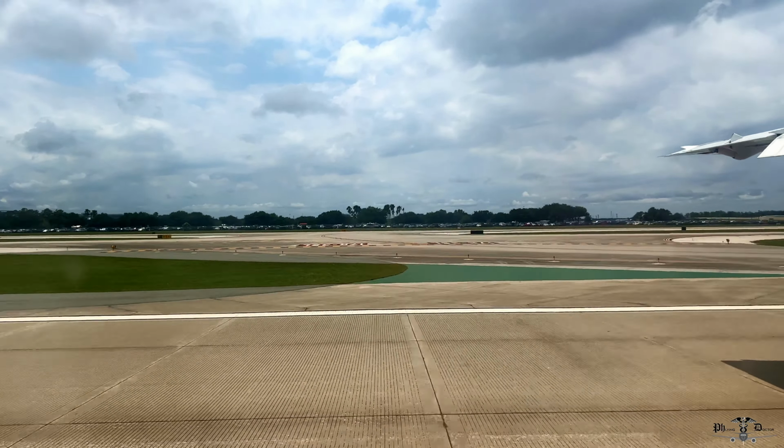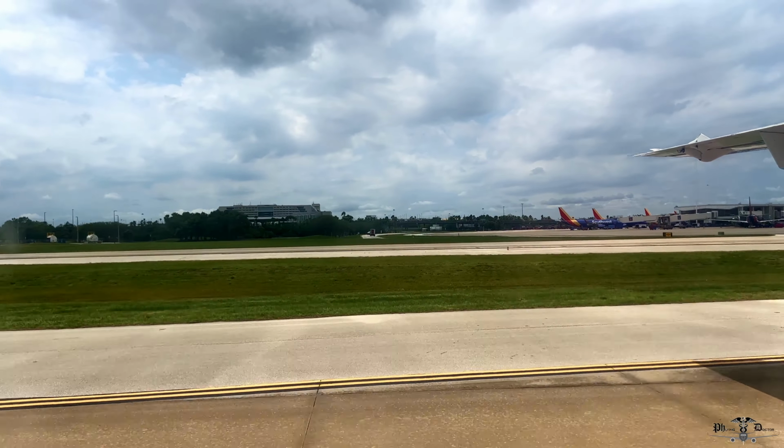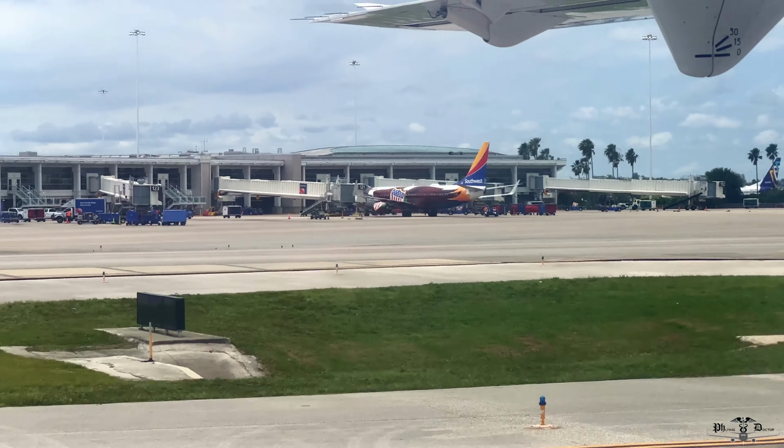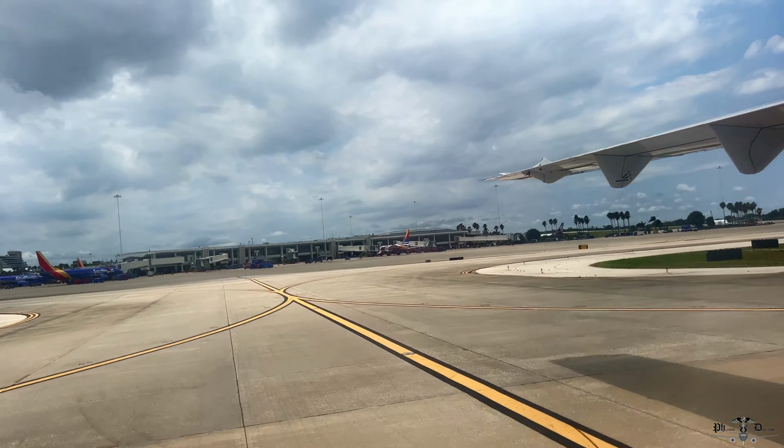During our taxi to the gate, I was able to get a glimpse of a couple of sky candies, including the JetBlue retro livery and Southwest Illinois 1. When exiting the aircraft, if I may remind you, guests are not allowed to stand around the propeller or on the wings of the aircraft. It was quite an extensive taxi, forcing us to go virtually from one corner of the airport to the opposite end. Eventually, we made it to our remote stand, where again, we were deplaned at the rear of the aircraft onto the apron.